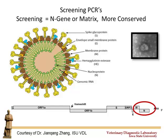And these are more conserved genes, the nucleocapsid and the membrane protein. Whereas the sequencing, we'll talk about that later, is based on the more variable genes, because when you just want to find the virus, you're looking for the most conserved target.